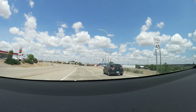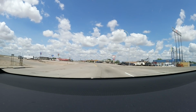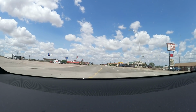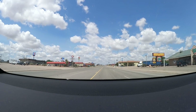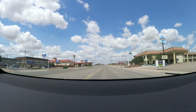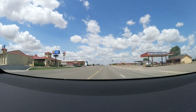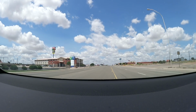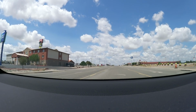Should be here on the left side somewhere. I might have been here before as well. In 500 feet, your destination will be on the left. Yep. Holiday Inn Express. There are the chargers. Now your destination is on the left. Here we go.